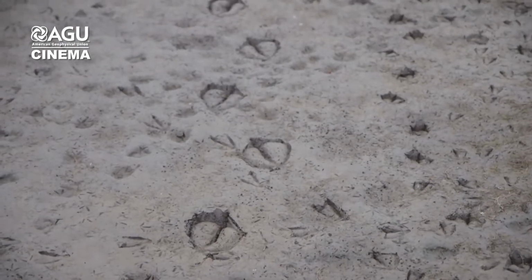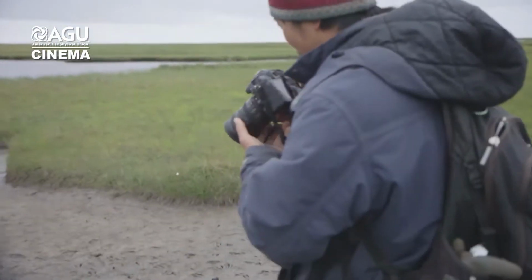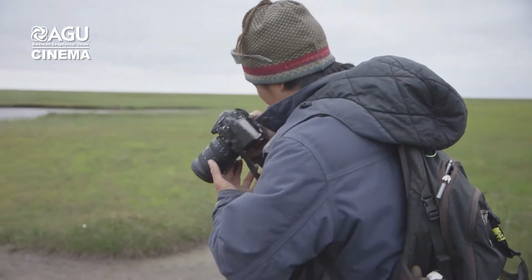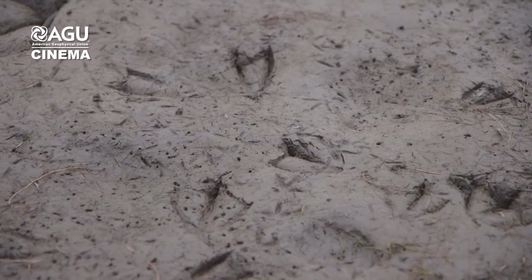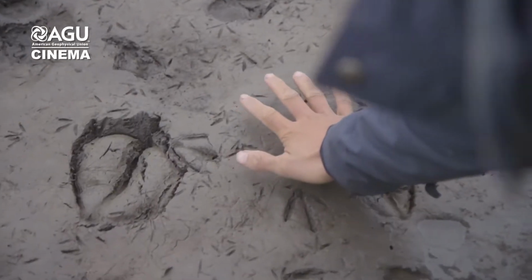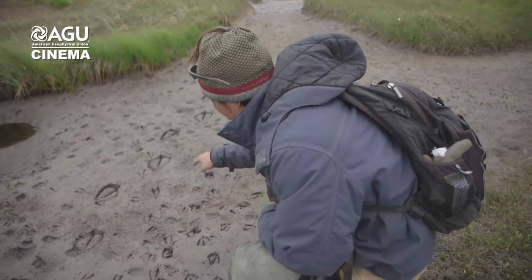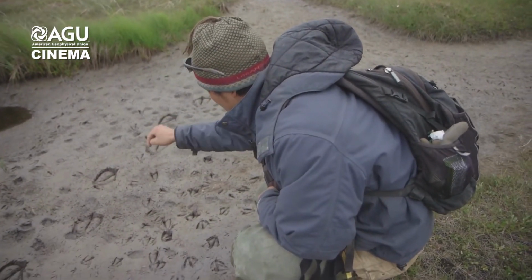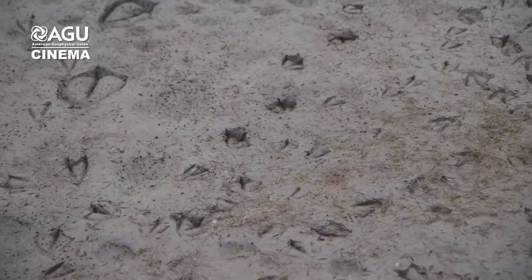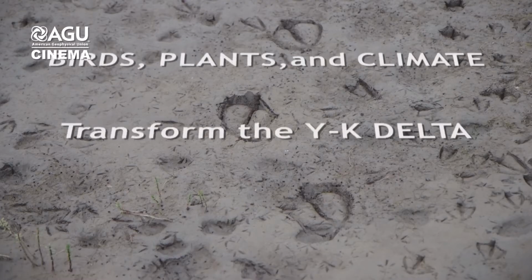These are tundra swan prints here. Pretty big. Some geese, some waterfowl, maybe some gulls. Those are almost as big as a moose print. Almost as big as my hand. You can see where they were probing around in the mud with their bills, just pecking, looking for inverts and stuff. It's been a busy area. A lot of birds visiting this little mud patch.